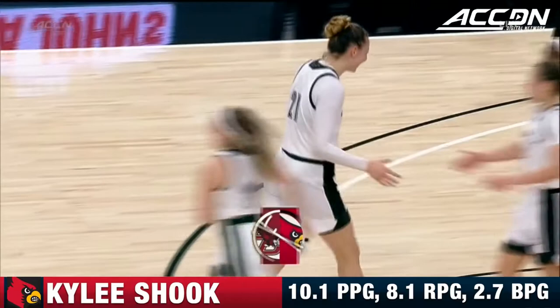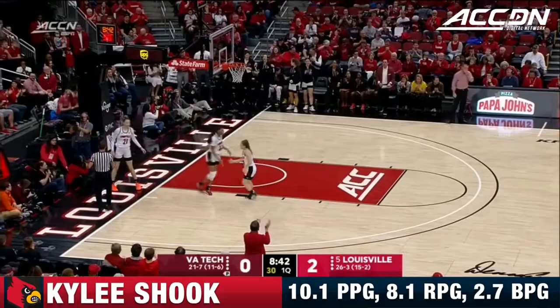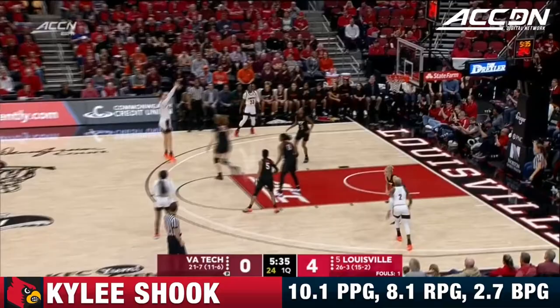Played Georgia this year. She is a transfer from Georgia, led the SEC in assists last year. And it was kind of emotional for her to play Georgia. So we'll see how she handles that as she just had a shot blocked by Kylee Shook. Kylee Shook, the best shot blocker in the history of this program. And 0 points. And credit Louisville's defense. They have been excellent so far.